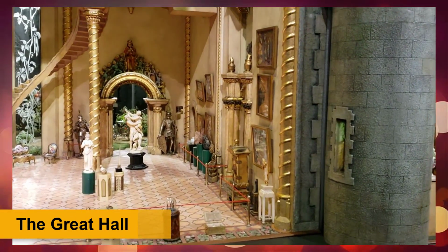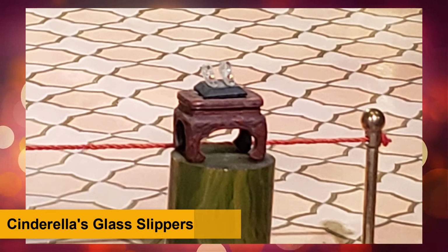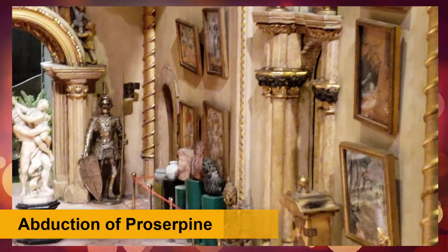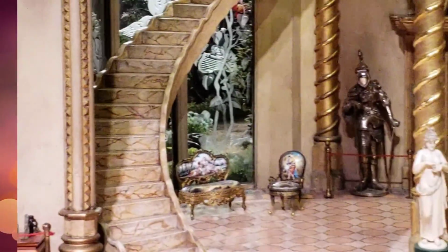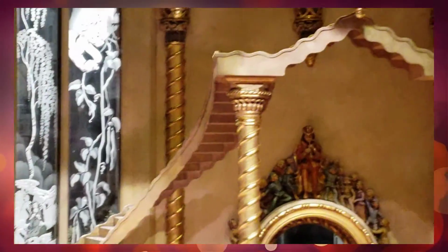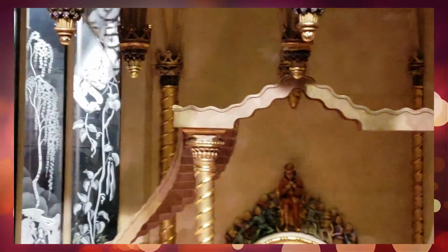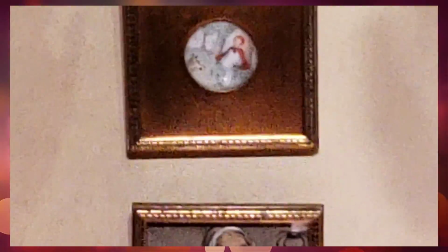Next we enter the Great Hall, which features a number of miniature fairy tale relics, such as Cinderella's glass slippers, a marble statue of the Abduction of Proserpine, glass windows etched with stories of Jack and the Beanstalk, the Princess and the Seven Swans, Prince Charming, and the Princess of the Doe, and miniature portraits depicting such figures as Little Red Riding Hood and Alice in Wonderland.